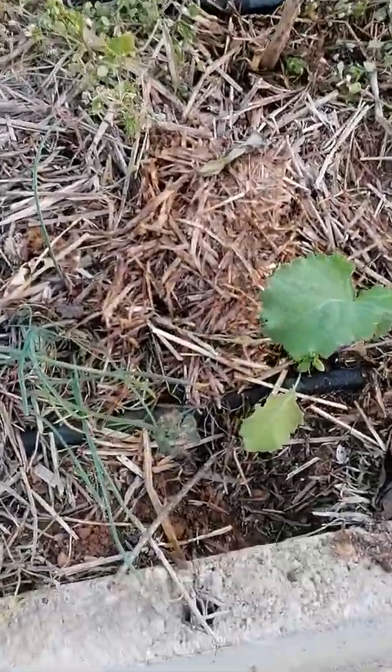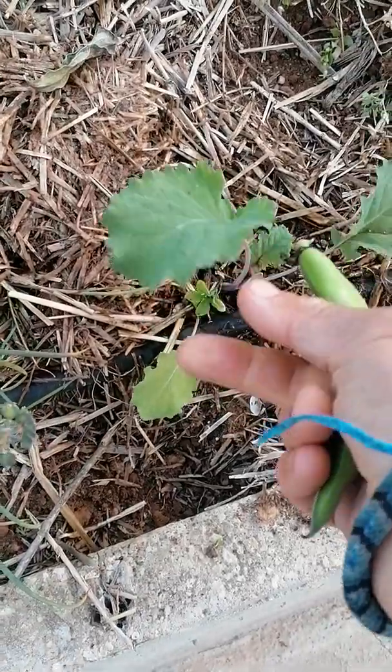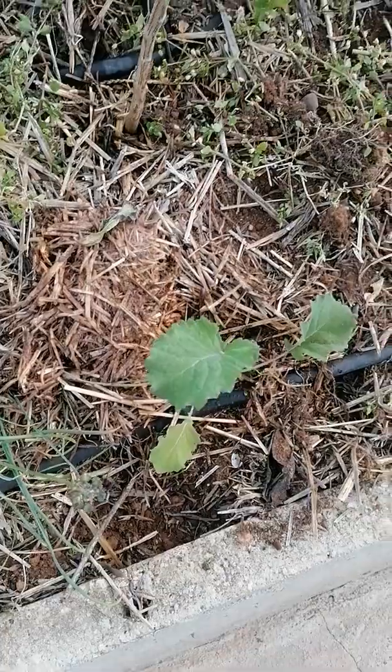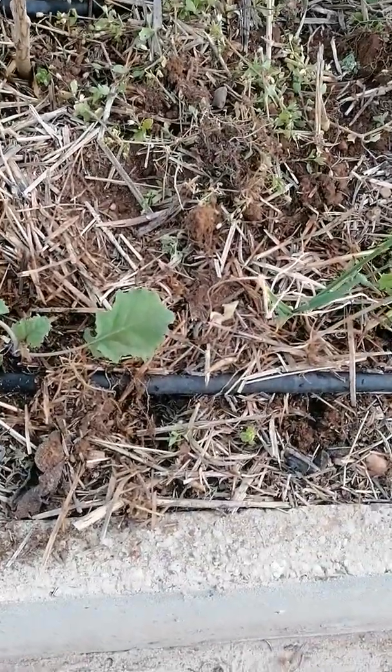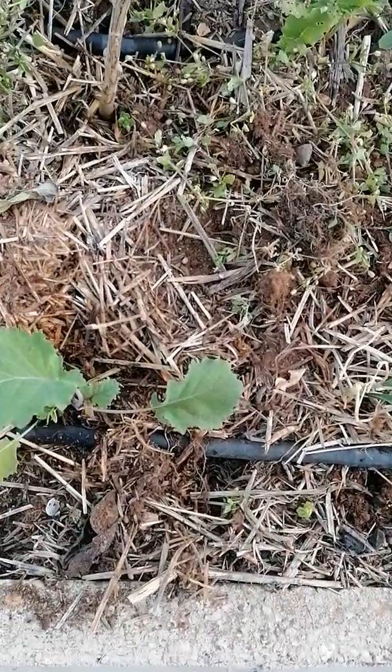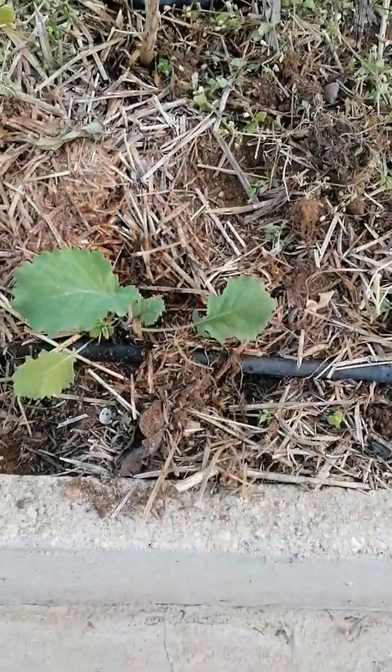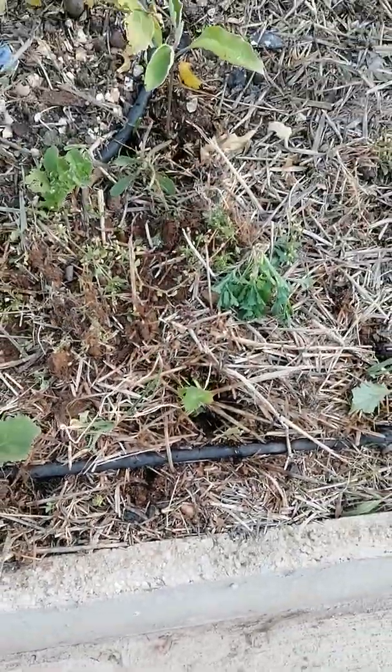So I've just planted up a load of cabbage. Well, actually, I'm not really sure what that is. I'm pretty certain it's of the cabbage or brassica family, so I'm going to wait to see what that is. That's saved seed from last year.